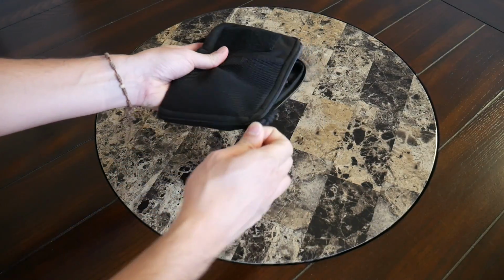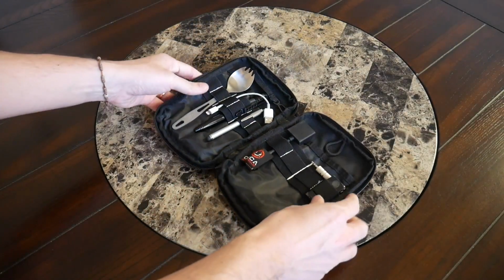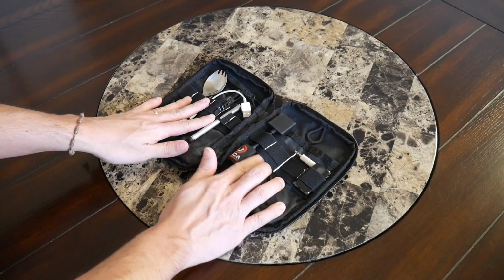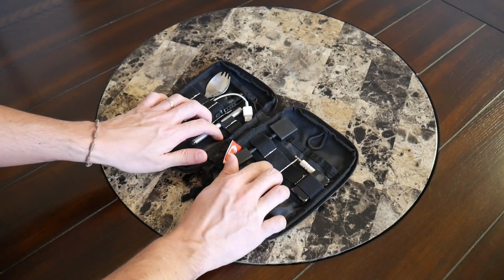And then opening this up, I love that it lays flat, and then on the inside it just has a variety of webbings for any sort of cables or dongles or tools that you normally like to carry with you, and these all feel really solid.